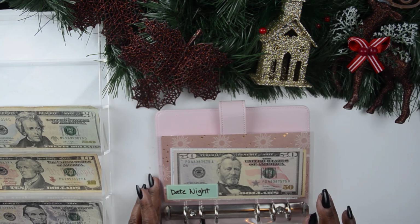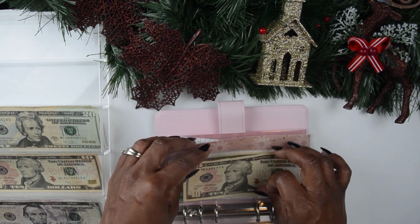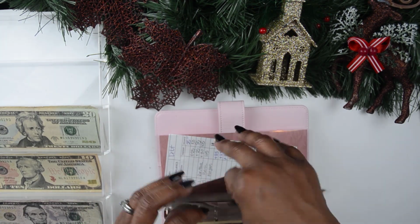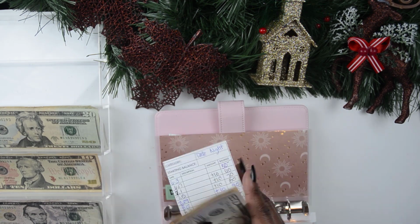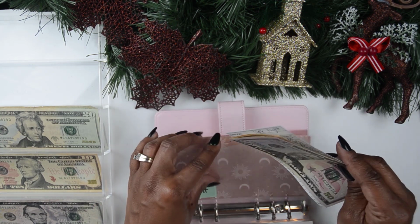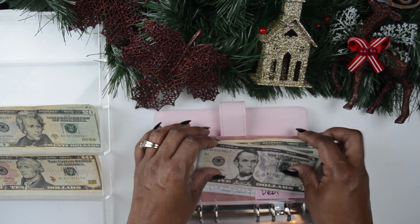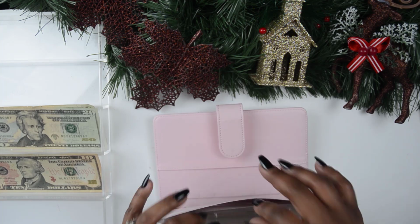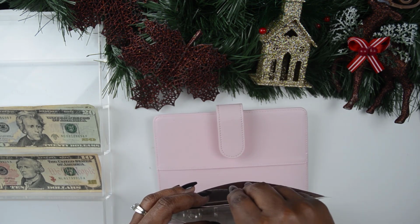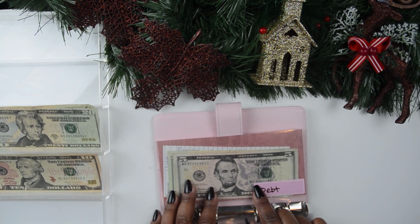Next up is date night. Date night will be getting $10. Of course, I don't have any date nights planned. $50, $60, $70, which does match the tracker. Debt will get $25. And it appears, and of course I emptied this out for last month.